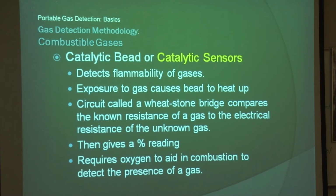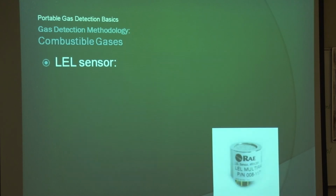So as we're using our monitors, if we're looking for something on our LEL, we're not just looking at our LEL, we're looking at all the other readings on the monitor as well. The oxygen, the CO, that kind of thing.